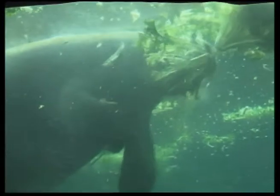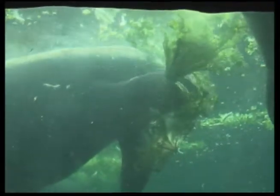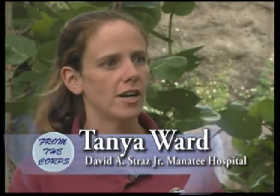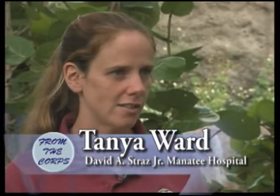The biggest reward for Tanya and other caretakers at the Manatee Hospital is the ability to save the West Indian manatee one patient at a time. I love to be able to help, get them better and to release them is the best part. A lot of people ask me, do you get attached? And no, they all have different personalities and I can remember just about all of them. But when you put them in the water and they swim out of the sling, it's just the best feeling ever to know that you helped them to get back to the wild.